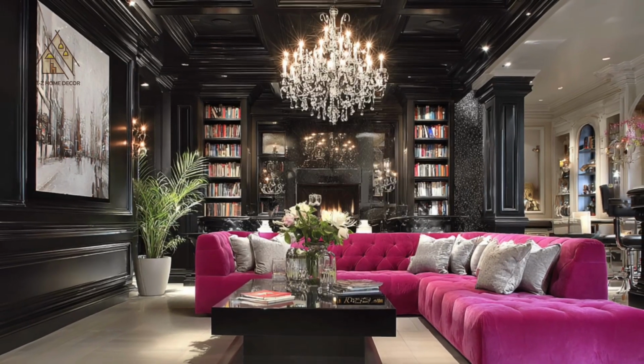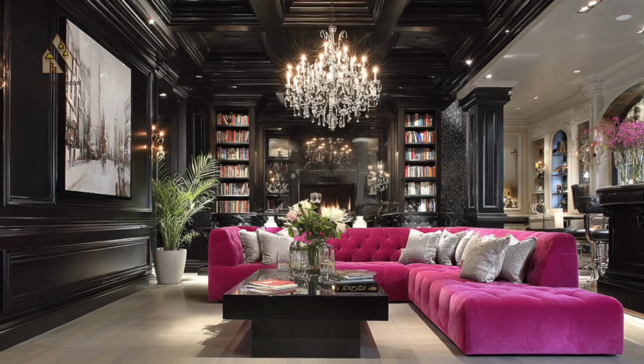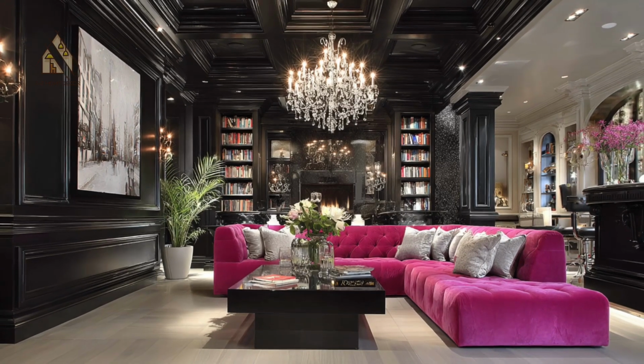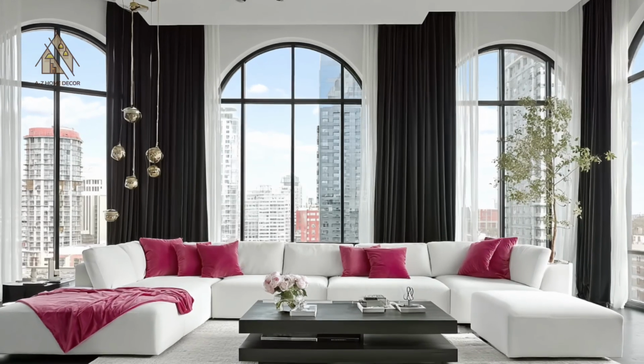In short, black is never just background, it's the frame that makes the picture. When used as a base, it becomes the soul of the room. Confident, timeless, and endlessly adaptable.